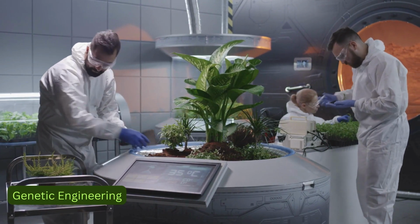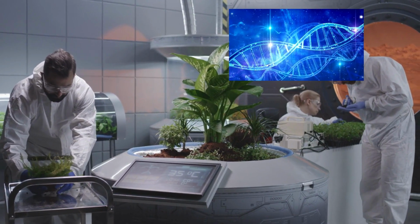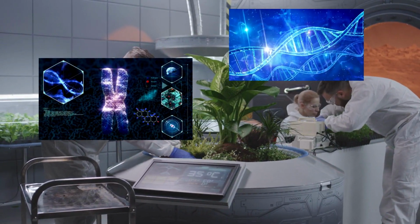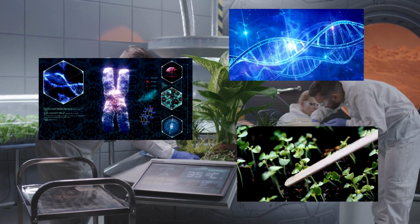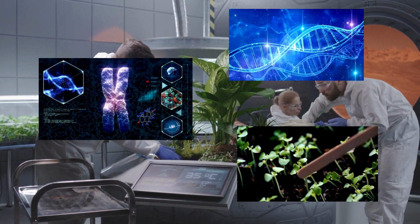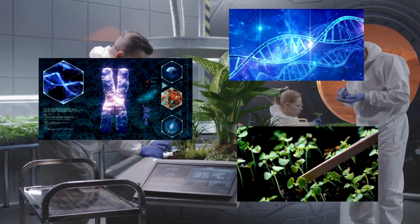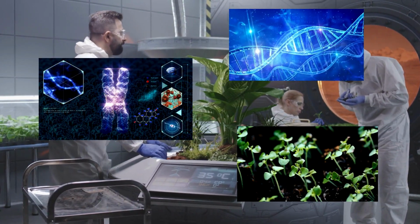Genetic engineering and adaptation. Scientists could explore genetic modification of crops to make them more resilient and adaptable to the Martian environment. This might involve altering plants to withstand lower gravity, increased radiation, and soil with different compositions. Research in this area could help create hardier, more sustainable crops for Martian agriculture.